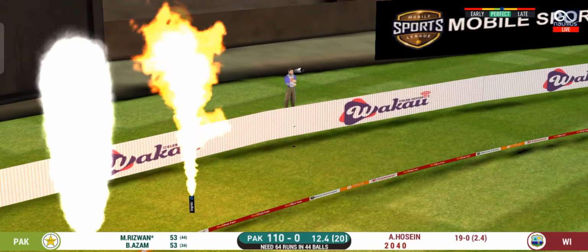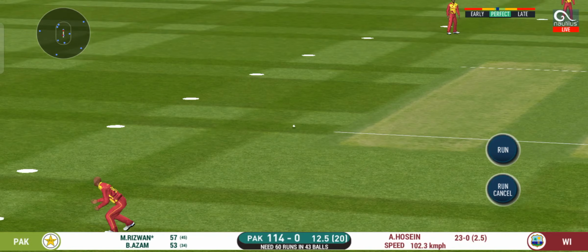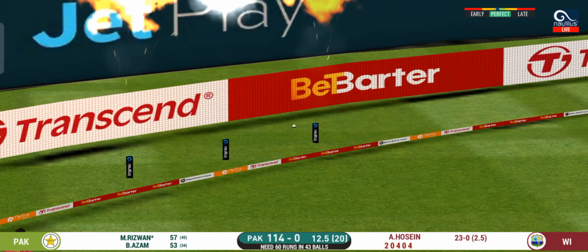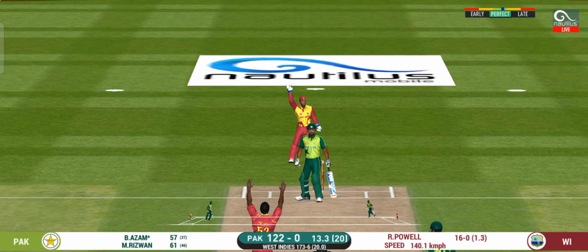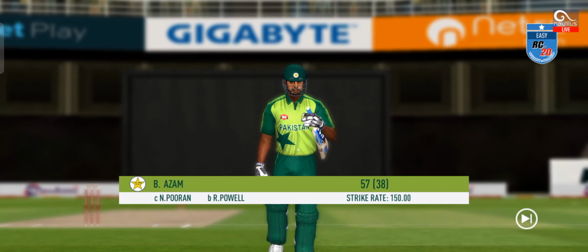Well bowled and well played. Nice. It's the balance and the ease. Edged and straight into the hands of the fielder. Walk towards the pavilion.